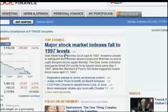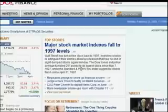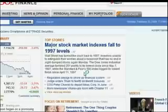Actually, my screen's kind of locked up here. But the point I wanted to make here is that a lot of people are saying, hey, we're going now into the biggest recession we've been in a really, really long time. Is that going to affect this trading system? And what I can honestly tell you is, yes, it's going to affect it in a much more positive way than you could ever imagine.